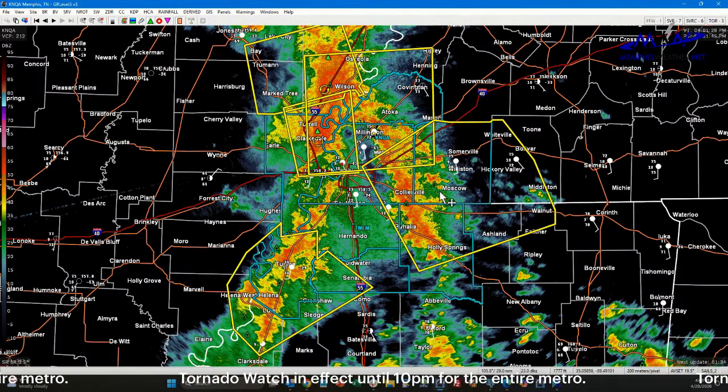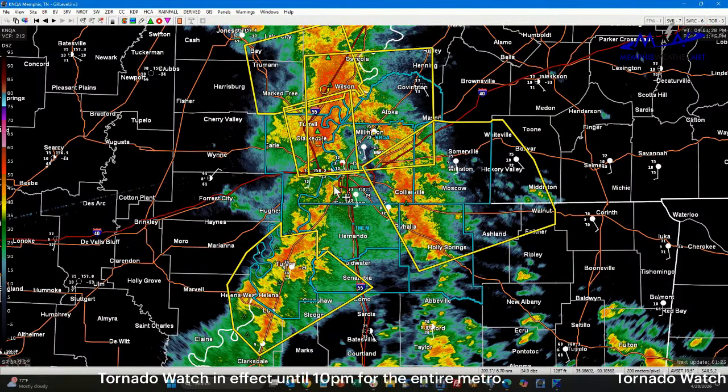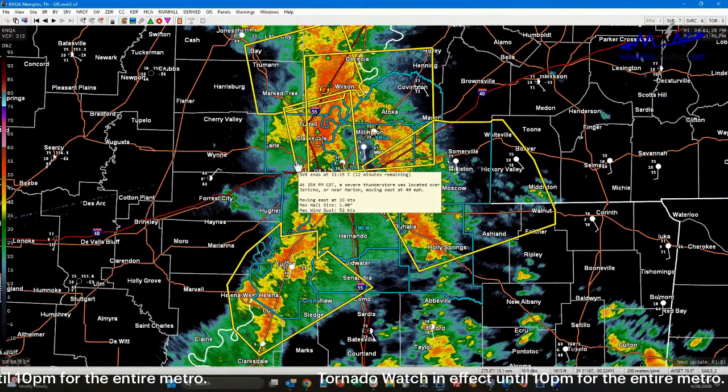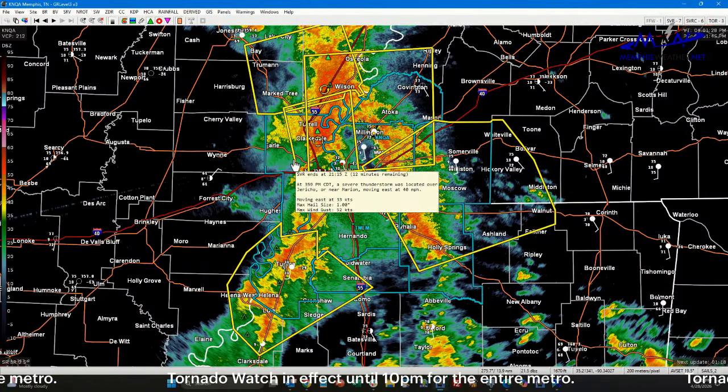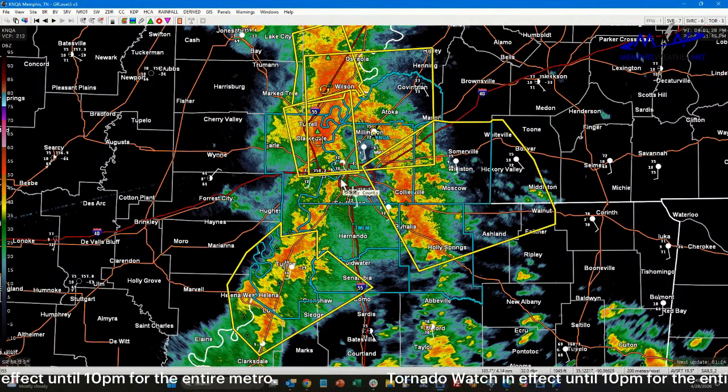To round off our warnings that we have in place right now, I'll start with the older warnings that have been out for a little bit. So we have a severe thunderstorm warning, actually a couple of them covering northern Covington County. That's going to be until 4:45, another one until 4:15. So that one will drop off here in a little bit, but till 4:45 for northern Covington County, that's going to be north of I-40.